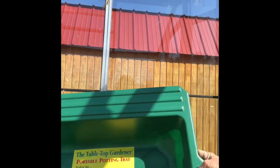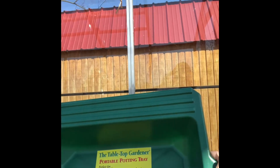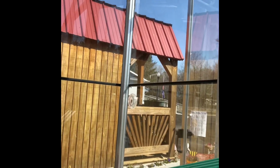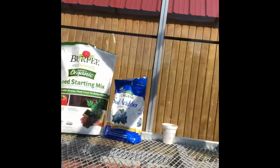This is a tabletop, hope you can see that. It's a portable potting tray. I wanted something in here, but nothing bulky. And I think this will work good because that way I can take it off when I'm not using it. I didn't want it to be stationary on there the whole time. I wanted to be able to move it so I can still use that area.